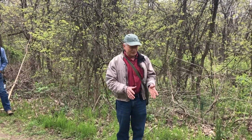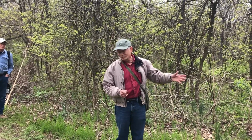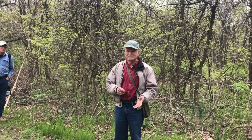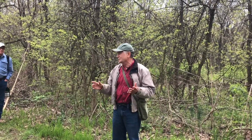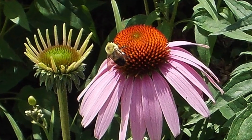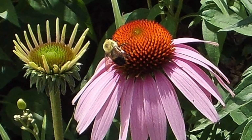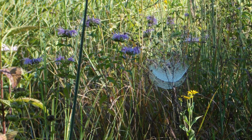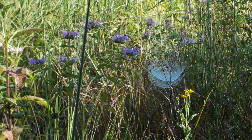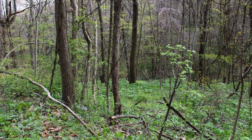And when I bought it back in '93, it was in a deplorable state. There was junk everywhere. The road was washed out, old school buses. People had dumped refrigerators, stoves, you name it. And so over the years, we planted a prairie on the ridges, and we maintained it for about 5 years. And then I decided, you know, this was really a hardwood forest, oak hickory forest. And so we're letting it naturally return to a hardwood forest.